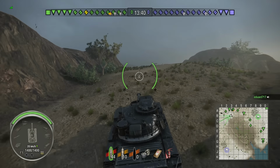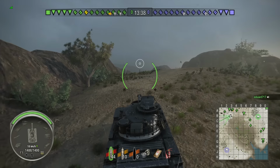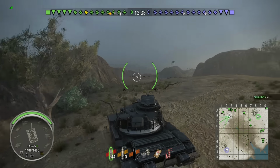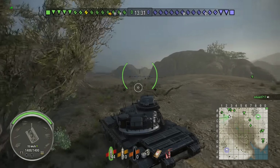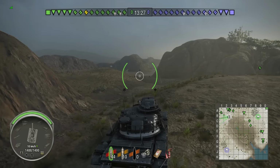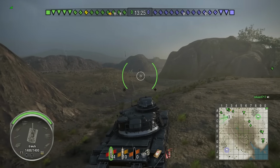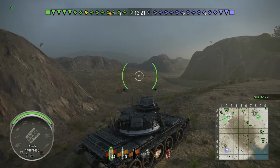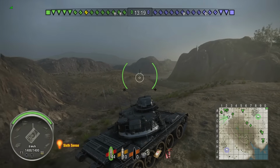I've come up towards the northeastern corner, which is quite an important corner, but I'm not going directly up to the corner. I'm going to come up and over this small hill, there's 2 hills over here, and see if I can position myself to use my gun depression to shoot down at anything that comes across there, or at the very least spot it.